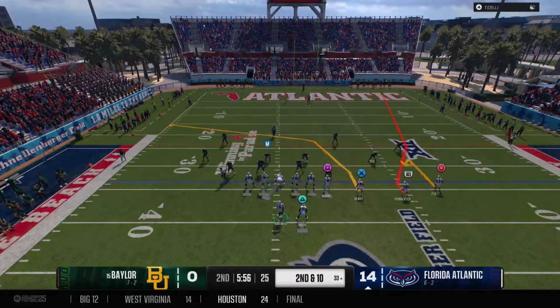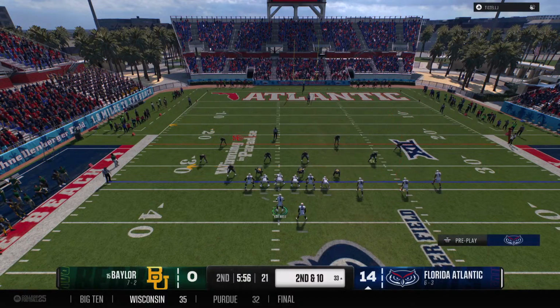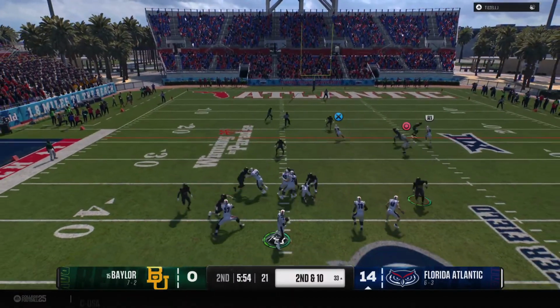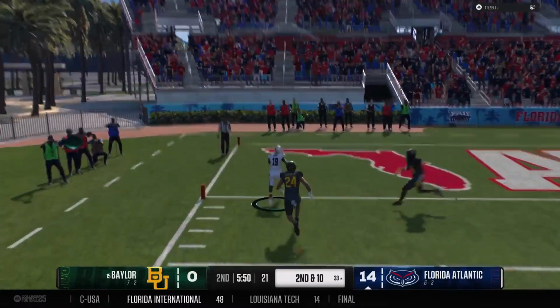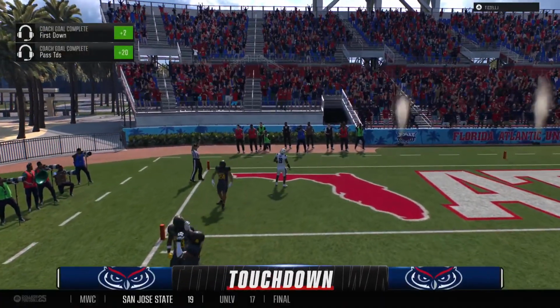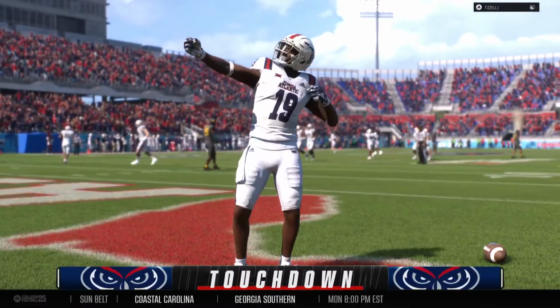Here comes the offense on 2nd down. He's looking to throw. Unloads to the wideout. Got him downfield. Touchdown, Florida Atlantic. And they add 6 more to the board with that trip to the house.